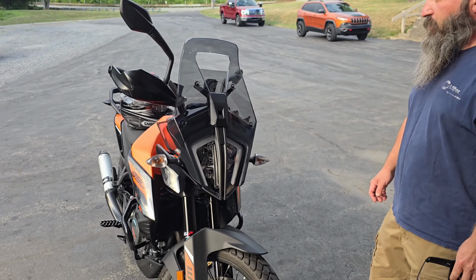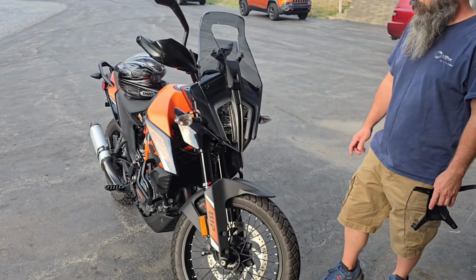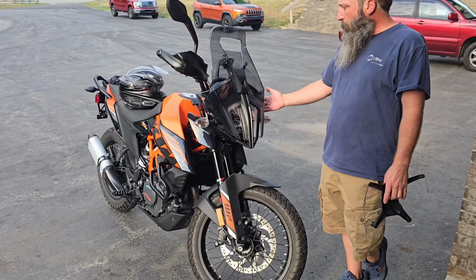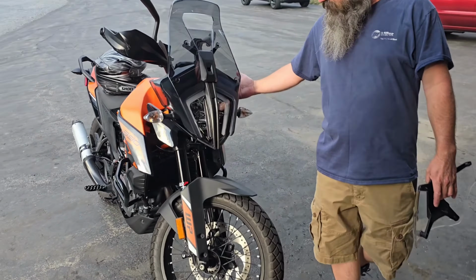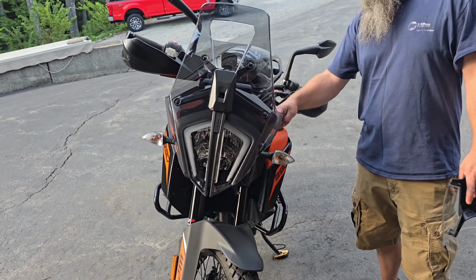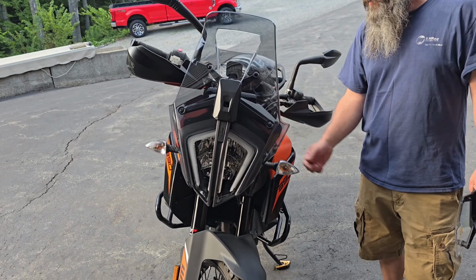Only issue with it is you can't run it in the high position. You can only run it in the factory low position. And what is the reason for that? It just does not fit around the fairing. Don't know if that would be any different on a 2020 or not, but I don't think so.